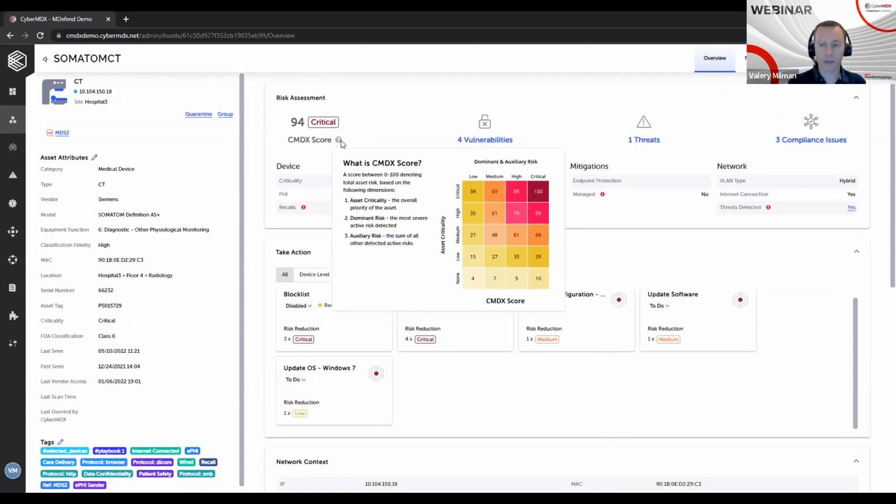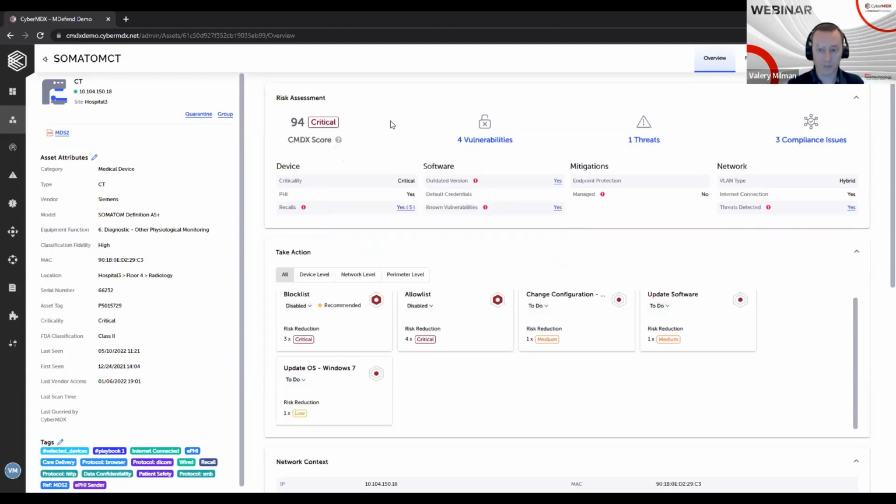The risk score is calculated based on the asset criticality. So how critical is the device for the organization? There are predefined values and can be modified, of course, by our customers. And so this is one part, and the second part is the actual risk that is detected on this device. So since we have here 4 critical vulnerabilities, a threat, and 3 compliance issues, the cube is the top right corner between 89 and 100, and this is the device risk. Now, so this is the risk.